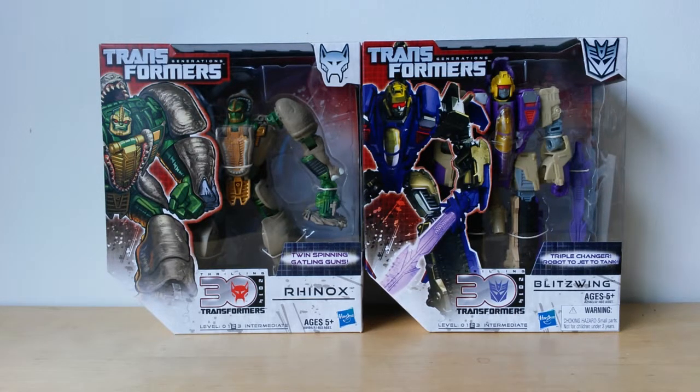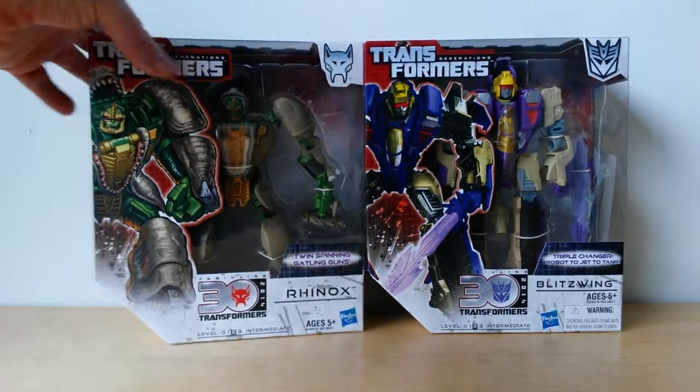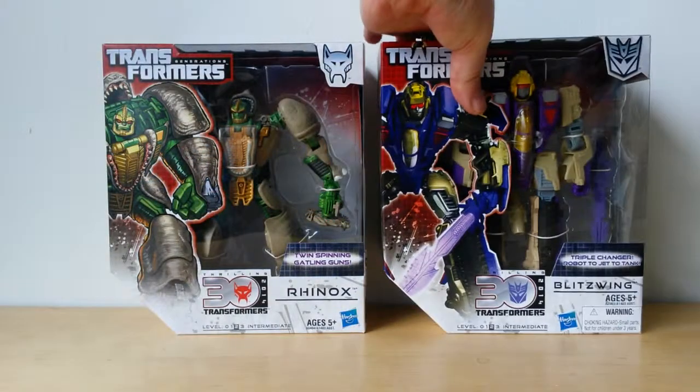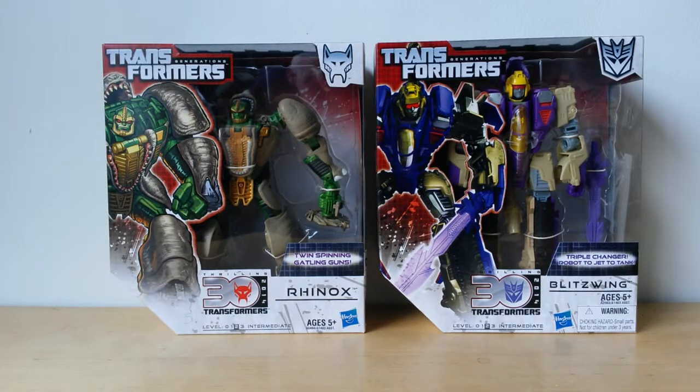The UK has started to get these thrilling, dirty Transformers figures in, like Rhinox and Blitzwing. You know, the Generations Voyager class figures, because they've got Rhinox, they've got Blitzwing.